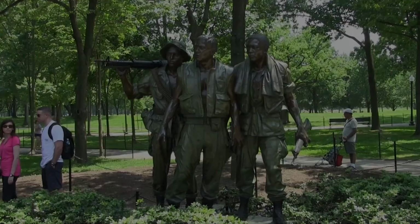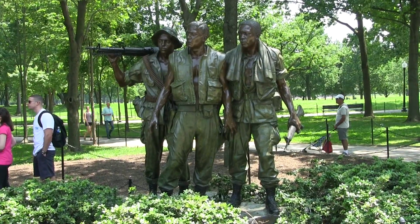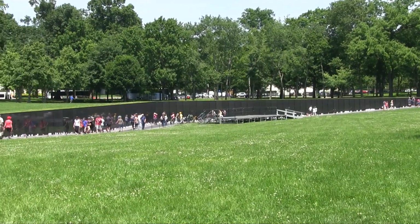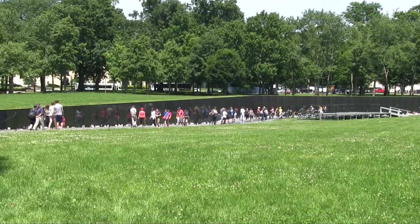The Vietnam Memorial is nearby. The statue represents US soldiers of 3 ethnicities. The wall contains the names of over 58,000 dead or missing in action.